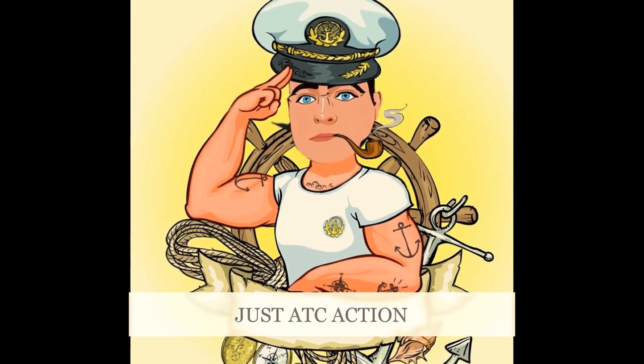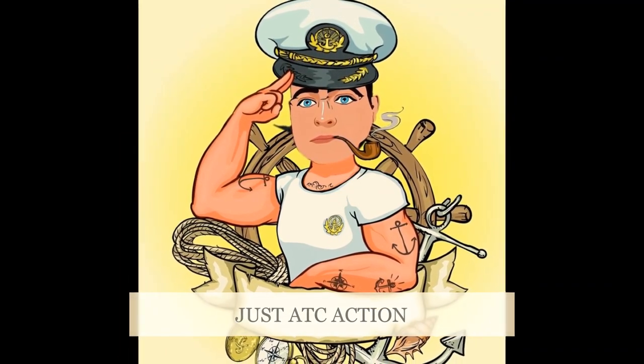American 2065 at 27. Emergency aircraft making a right turn to Grand Junction. Need lower so we can maintain speed. American 2065, maintain 13,000. Grand Junction altimeter is 2997.